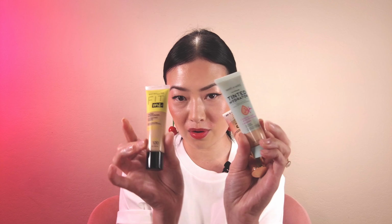If you made it this far, thank you so much for going through these new drugstore skin tints with me. And I hope you learned something new, and maybe I can help you save some money by avoiding some of these, and also helping you guys out with your summer makeup routine by buying the ones that I like.